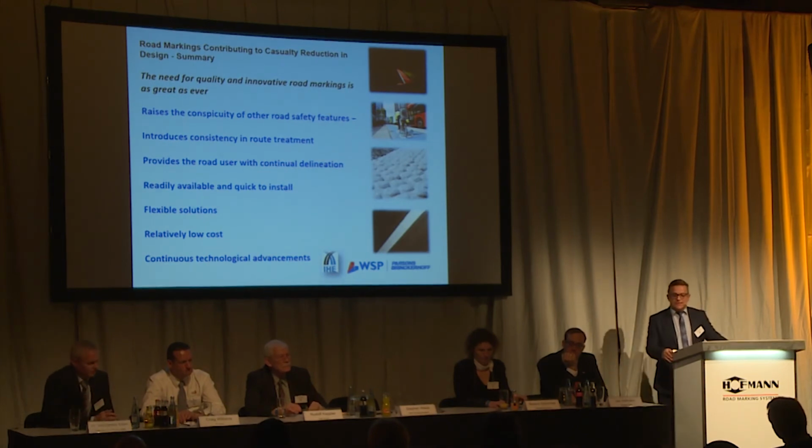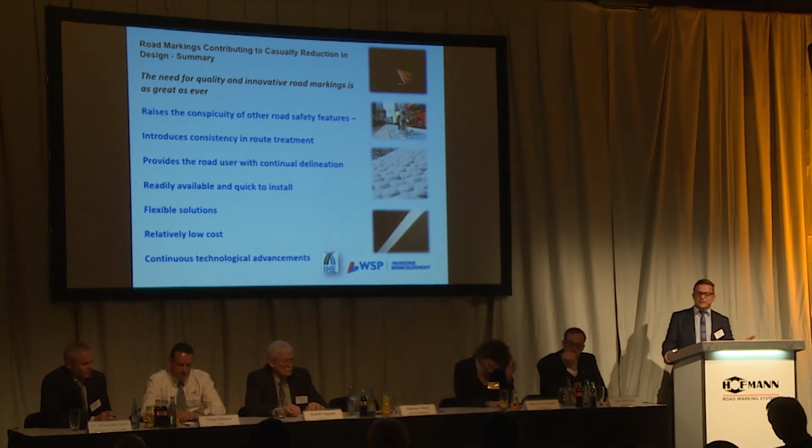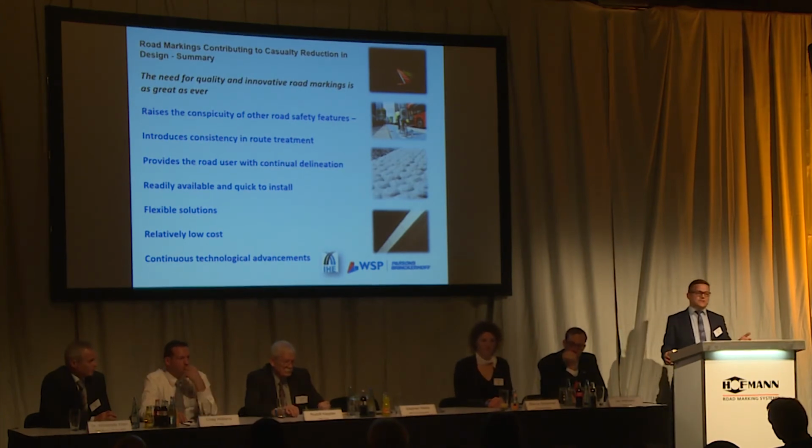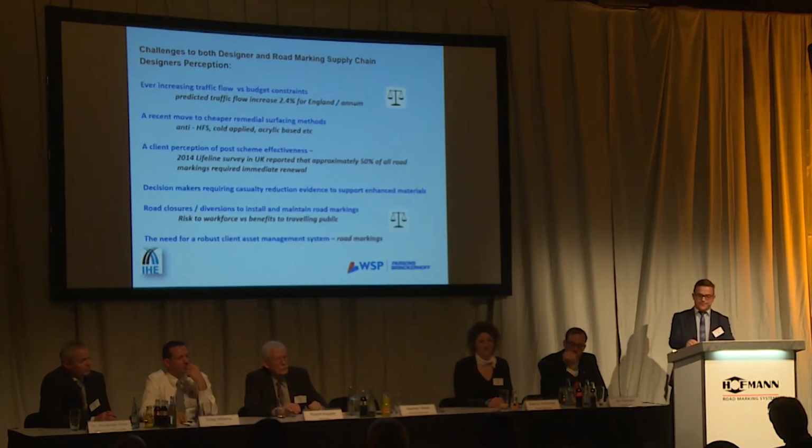So in summary, from the casualty reduction side, the need for quality and innovative road markings is greater than ever because they help raise conspicuity of road features. They provide that route treatment. They provide that delineation, particularly in darkness. They're also quick to install. They're flexible and solution solving, relatively low cost, and the industry, as it is today, is always working to bring continuous technological advancements.